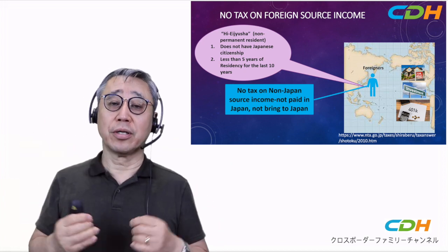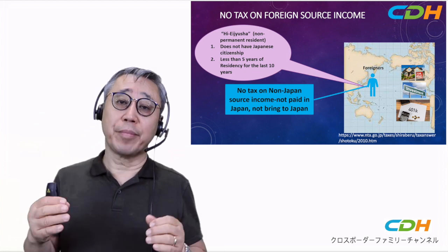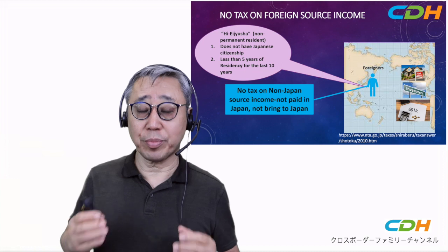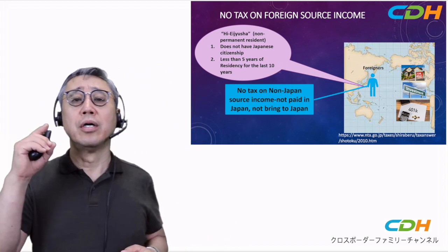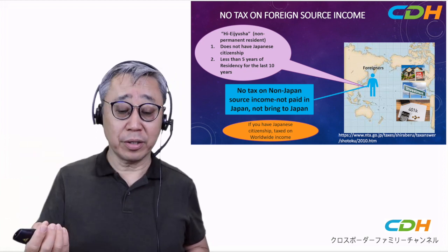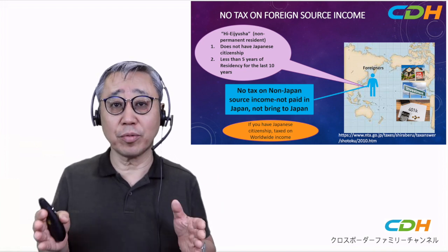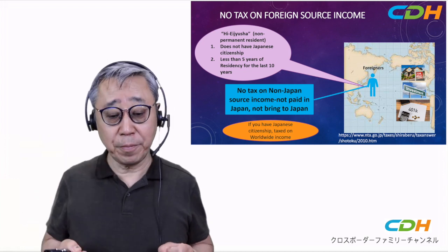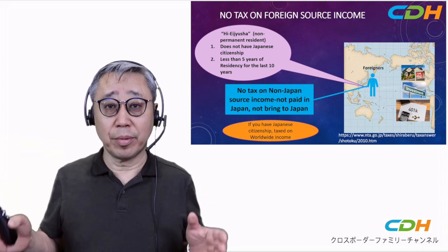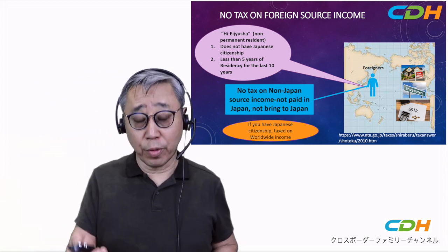One caution is if you use a foreign-based credit card, the Japanese government will consider it as paid in Japan or brought into Japan. So be careful. Now, this is a benefit because if you are a Japanese citizen becoming a resident of Japan, as soon as you become a tax resident of Japan by setting up a residency, then your worldwide income will be taxed by the Japanese government. So there is a big tax break for foreigners.